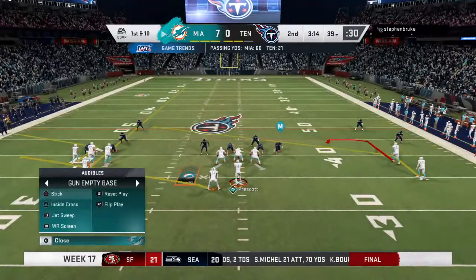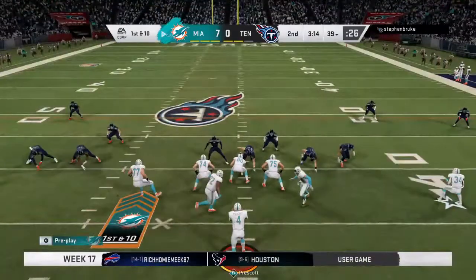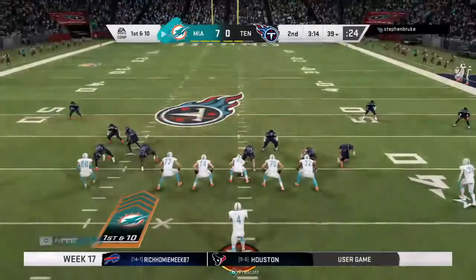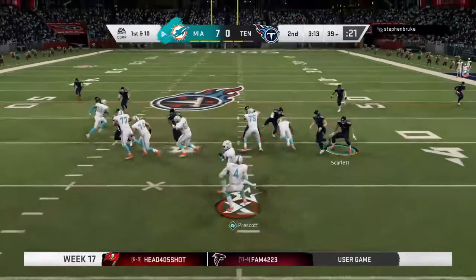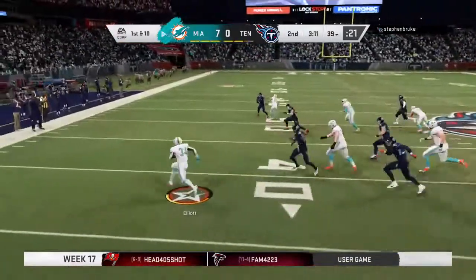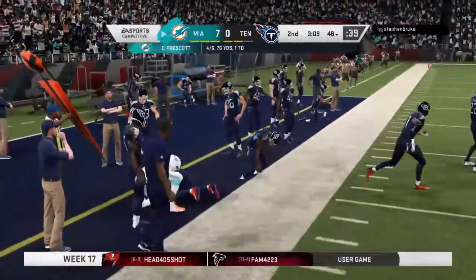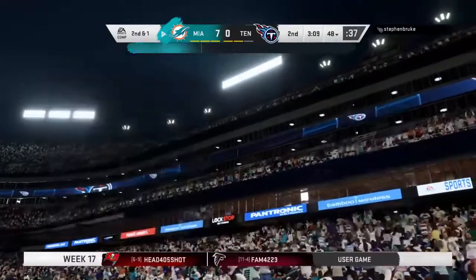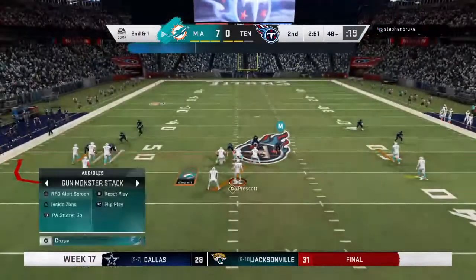Watch the twist. Here we go. Run. 9 yards is the pickup there, and they'll have a 2nd and 1. The last run got 9. That leaves them with 2nd and a yard.